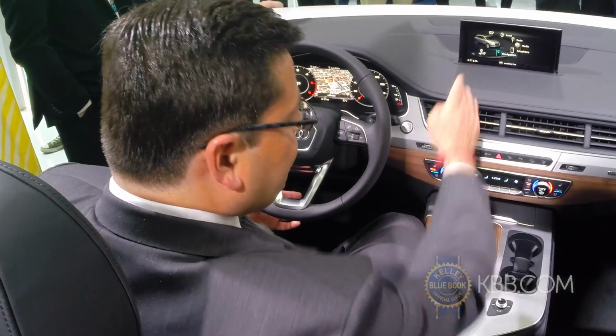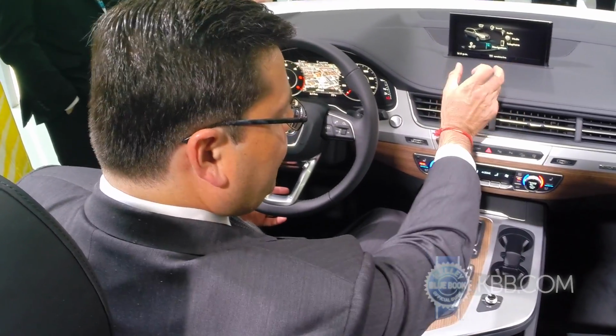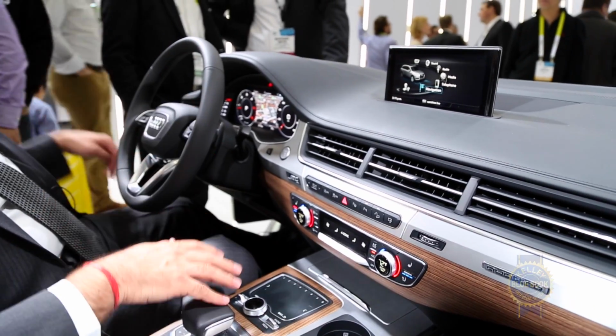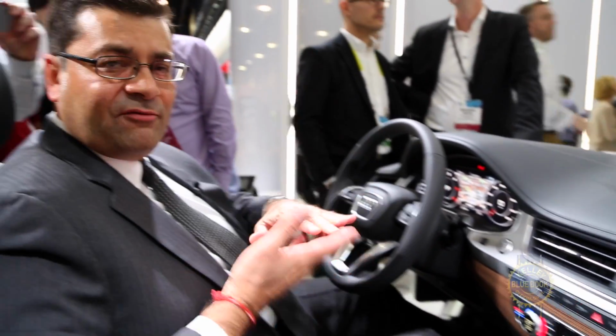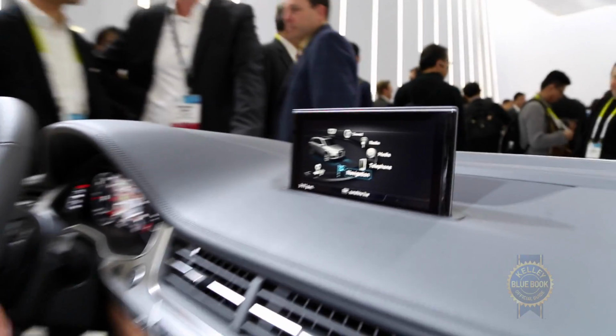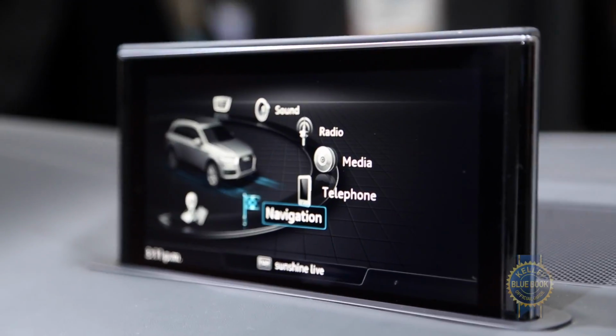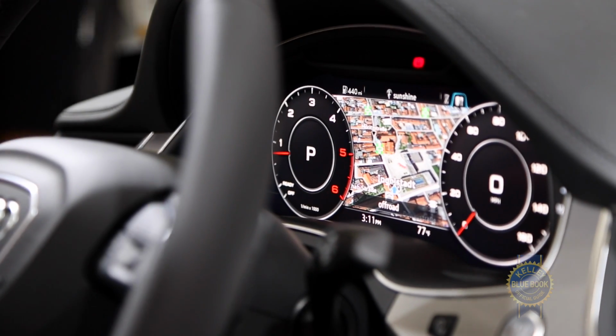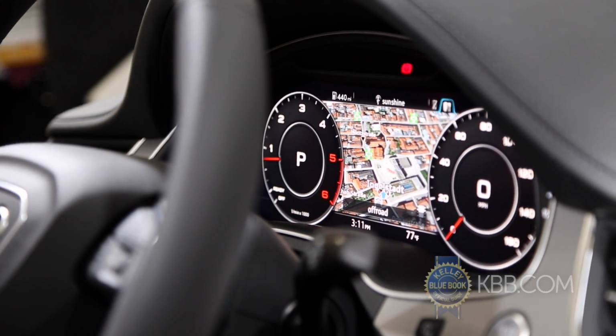You have the two drawers that control the two sides, the functions that are in the two sides of the vehicle. We've done this to actually consolidate the menu trees from being very vertical to very flat. If you look at the navigation screen itself, it's a much wider 8.3-inch display. And we also have the virtual cockpit integration, which comes as an option in the Q7. You saw this first in the TT. It will be available in the Q7 as an option.